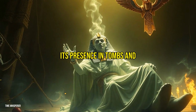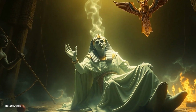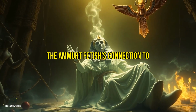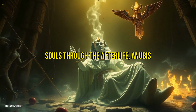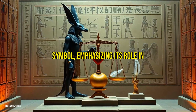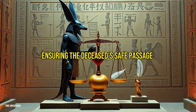Its presence in tombs and burial chambers reinforced the idea that death was not an end but a transition to a new existence. The Emblem fetish's connection to Anubis further underscores its importance. As the god who guided souls through the afterlife, Anubis was often depicted alongside this symbol, emphasizing its role in ensuring the deceased's safe passage.